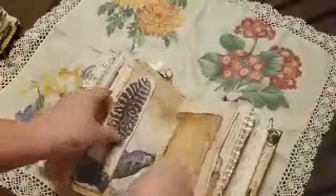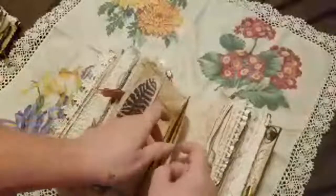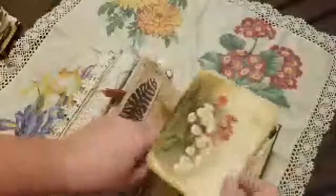Here's a tuck spot. Here's another little pocket.